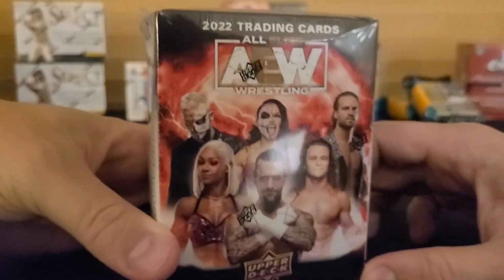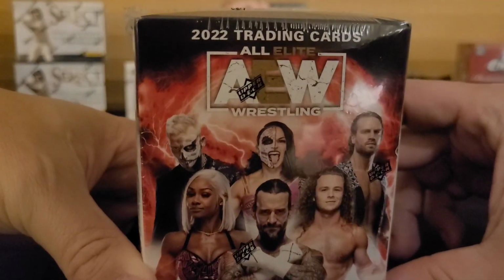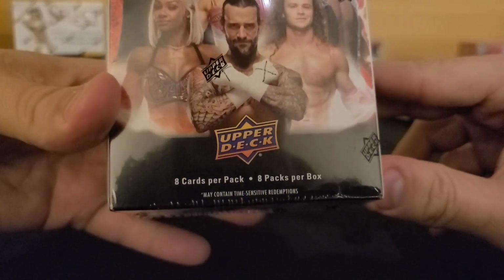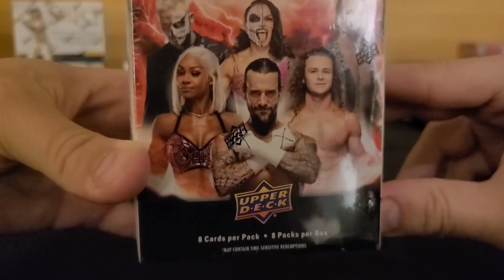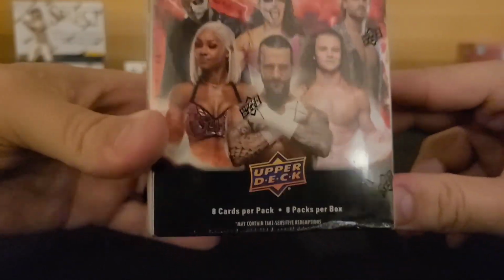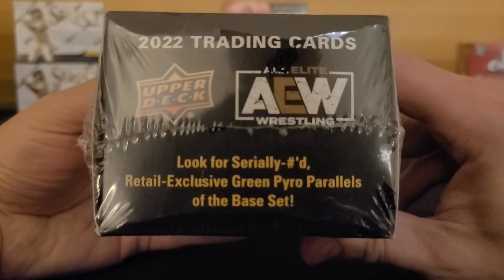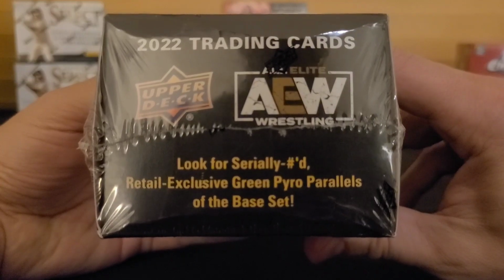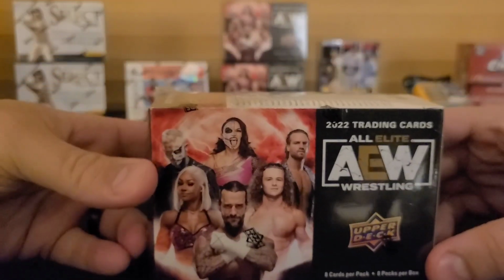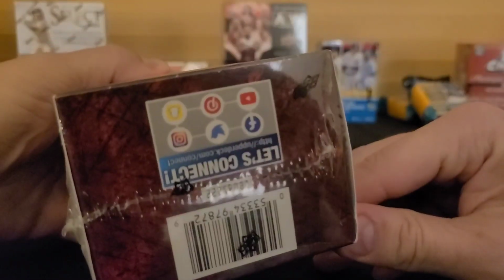So this is what the front of the box looks like. These are blaster boxes that you can pick up at retail. And as you can see here, it says 8 cards per pack, 8 packs per box, so 64 cards in the box. And on the top here, there's some little information. It says, look for serial numbered, retail exclusive green pyro parallels of the base set. The back is just the horizontal version of the front. The bottom is just the UPC code.